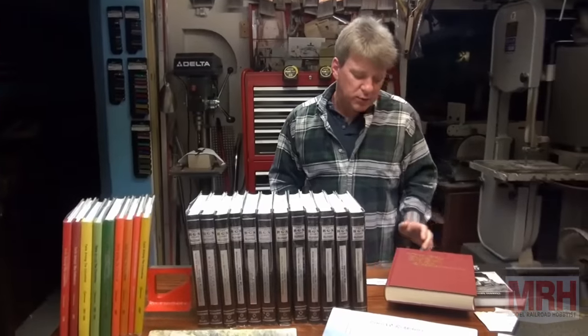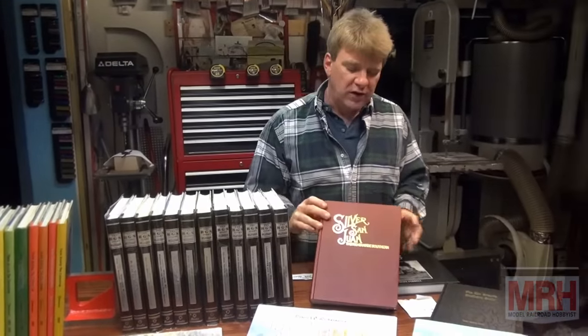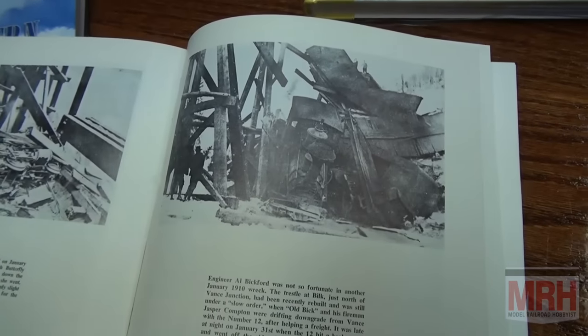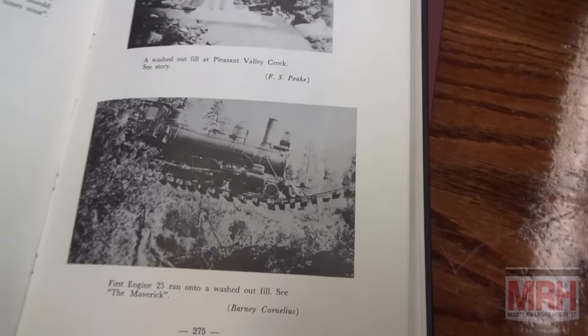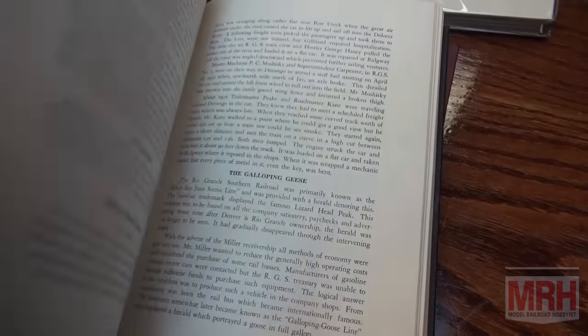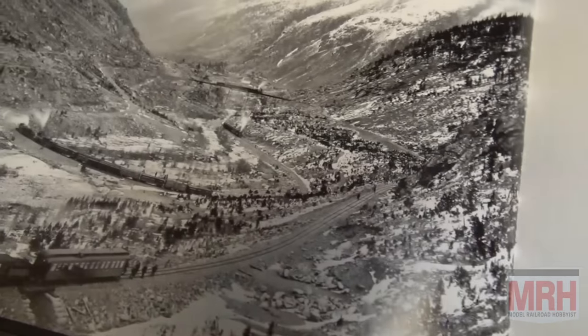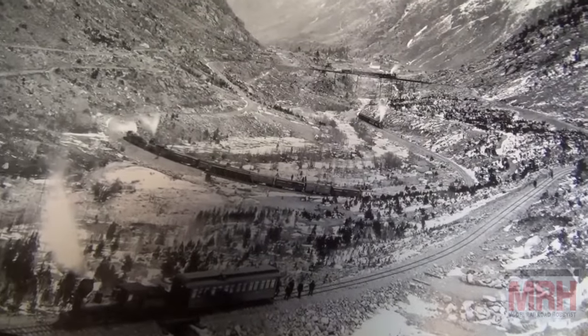A priceless set of books Mallory Hope Ferrell did, The Silver San Juan. This was one of the first books on the Rio Grande Southern. And another one by Josie Moore Crum was The Rio Grande Southern Story. These books are also available on eBay. There's a lot of priceless information in here that would help you with understanding how the railroads ran and a lot of drawings and plans. Mallory Hope Ferrell also did Narrow Gauge Country. This is a magnificent book. It's got a lot of great black and white photography that is, again, a priceless resource.